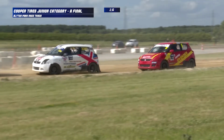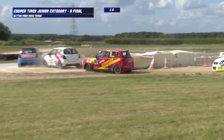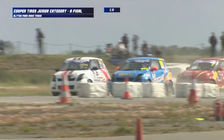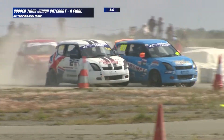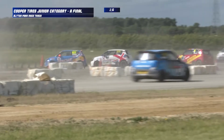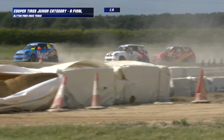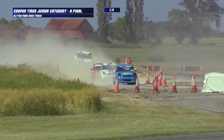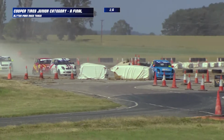Ovenden in third place. He's further down in the championship points because he missed the weekend at Pembrey earlier in the year. Paget up alongside Robbins. We've seen a few ding-dongs between those two this season, but it's Owen Robbins who just about halts the lead there as they go up towards the jump for the first time. Pulls a car length or so clear of Corey Paget in second place.